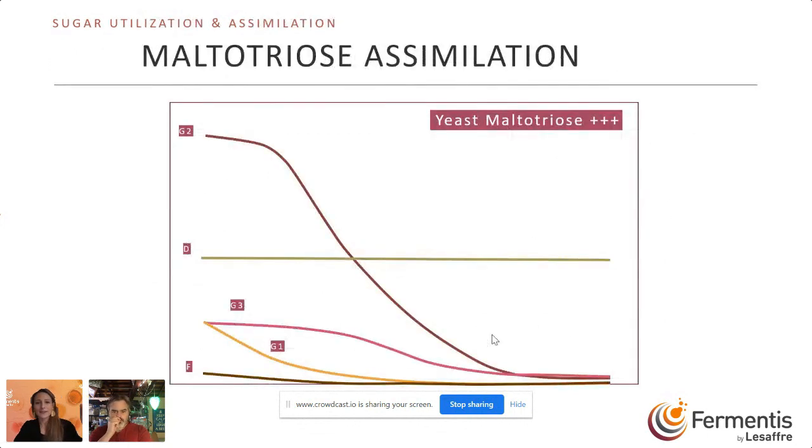So here I have different cases, different scenarios. This is a yeast strain that can assimilate and use the maltotriose very well. So you're going to see that you have the glucose being fermented, the fructose, F, G2, the maltose, then you have G3, the maltotriose that is eventually fermented very well with very little amount, and you have the dextrin here that stayed untouched by the yeast.